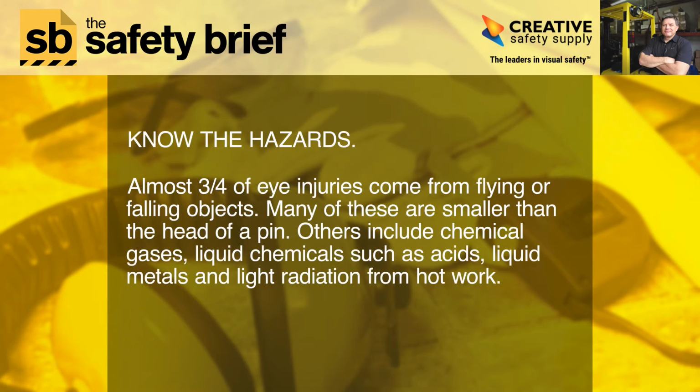Know the hazards. Almost three-quarters of eye injuries come from flying or falling objects. Many of these are smaller than the head of a pin. Others include chemical gases, liquid chemicals such as acids, liquid metals, and light radiation from hot work.